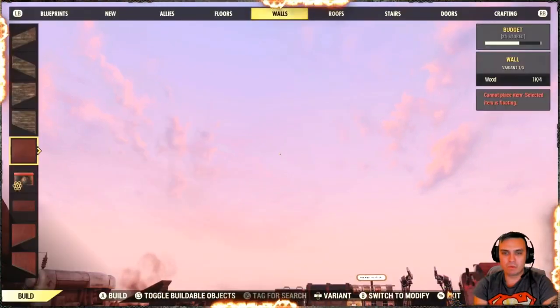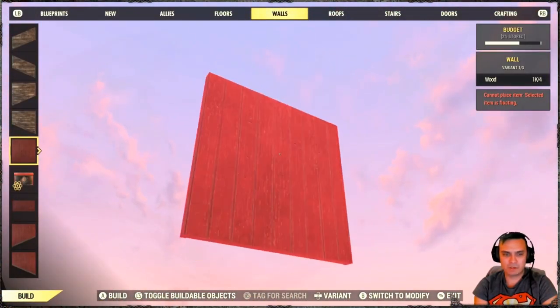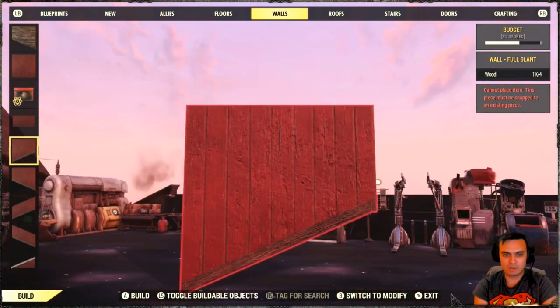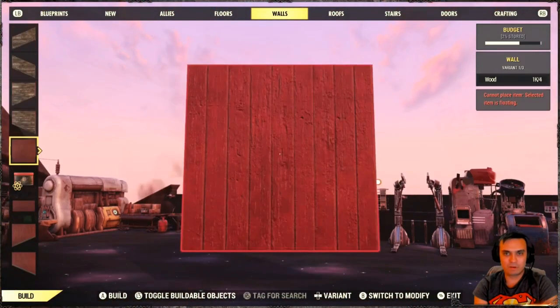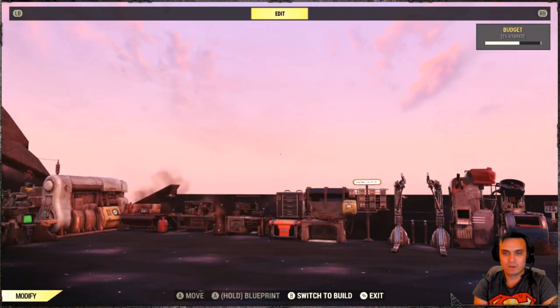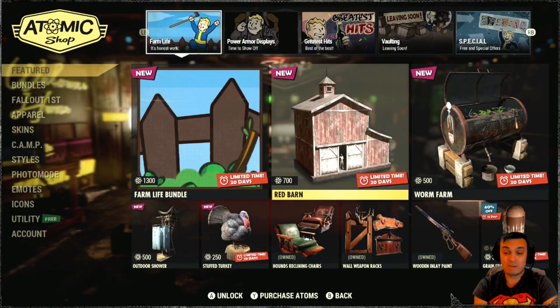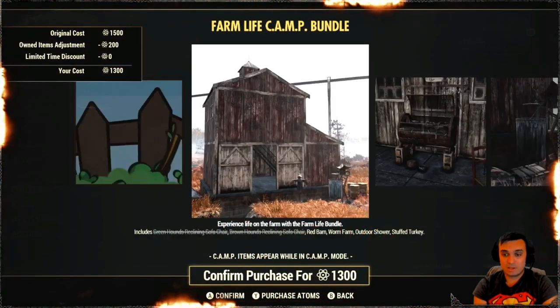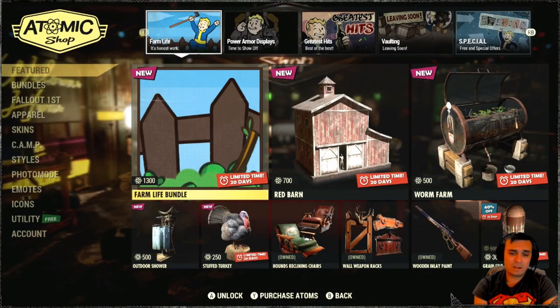I don't remember where I got this, but that doesn't seem to be the Atomic Shop version, right? So here we go. That's the barn thingy. You can actually build that thing by yourself, including the stairs and stuff like that. So what's the point of buying that thing? I have no freaking idea, to be honest. For 700 atoms, man. 700 atoms. And then again, here's another quick point.